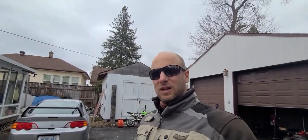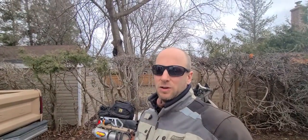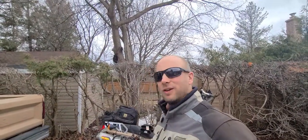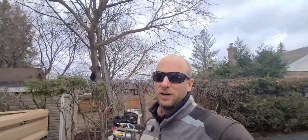But anyhow, as I said last week, I got a good idea where we're going, but might as well go recce it out, see what it looks like on the old KLR. I'm just going to show you guys on the helmet cam once I get to the dirt road, and hopefully we find a little bit of mud.